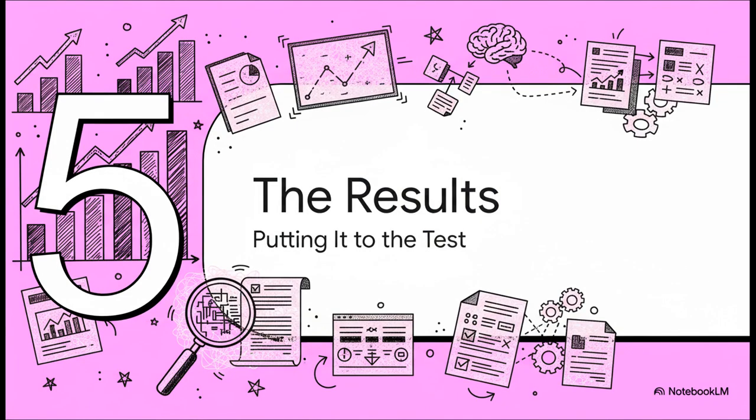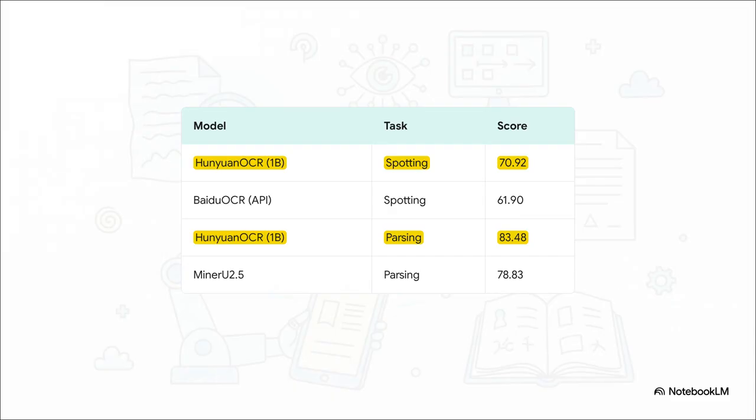All right, but talk is cheap, right? Let's get to the numbers. Let's look at the data and really put this new contender to the test. And yeah, the results pretty much speak for themselves. Take a look. In text spotting, that's finding text out in the wild, our little 1 billion parameter model scores almost a 71. That blows past the big commercial APIs. Then you look at document parsing, and it hits nearly 83.5, beating out other specialized models. This little guy isn't just competing with the giants, it's winning.